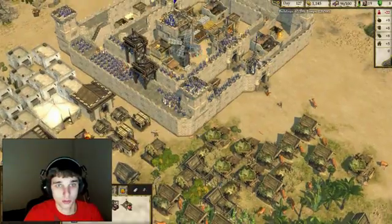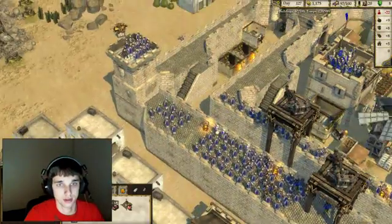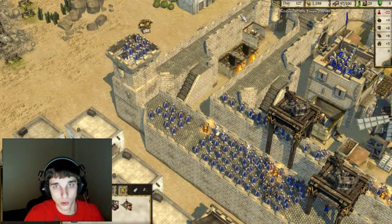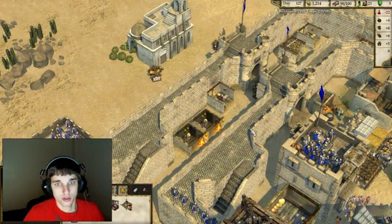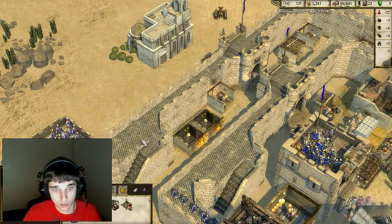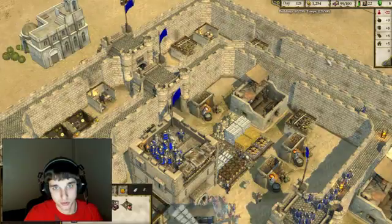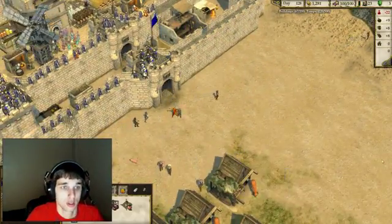I do like the way the walls look now. The walls look fabulous. These are like triple walls, single walls, stairs. The archers, unlike before, cannot go through the gatehouse and climb the wall. You actually need stairs, which is pretty cool and more realistic.